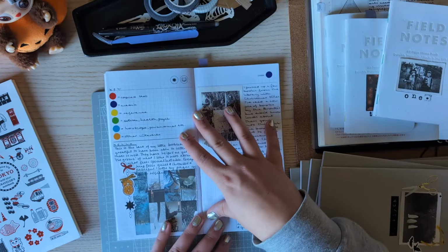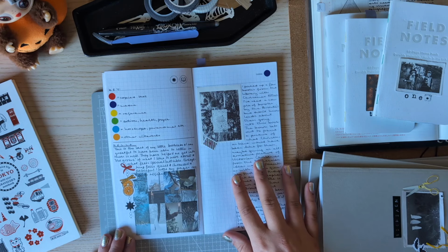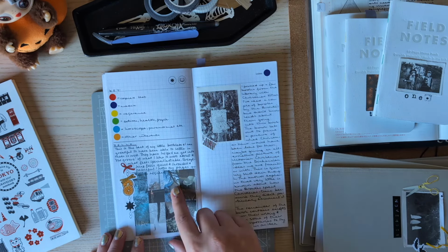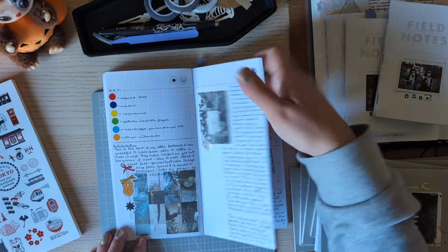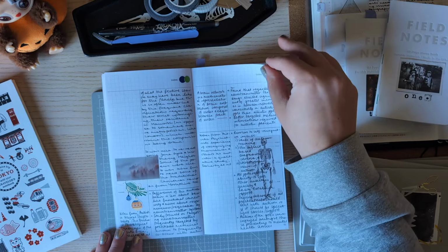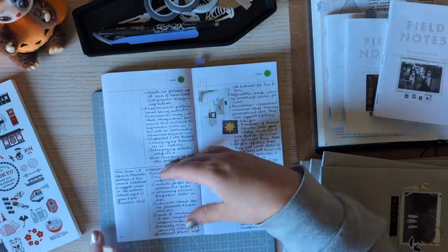And then we've got my commonplace. So kind of the same as November. I put the mood board in again, little bits of decoration as well. I've got a book review to start with. Notes are from a paper that I read.